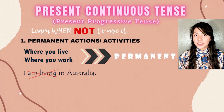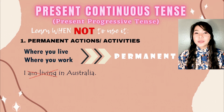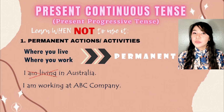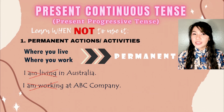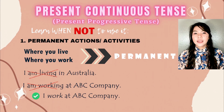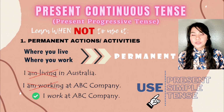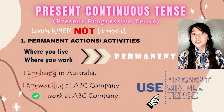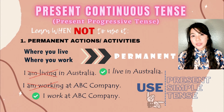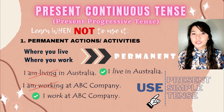say, I am living in Australia. That would be okay only if it was something temporary. Similarly, if I work at ABC company and it's my permanent job, it would be wrong to say, I am working at ABC company. I would need to say, I work at the ABC company. That would be a different tense, the present simple tense. Same goes for this. If I live in Australia, I need to say, I live in Australia, and not, I am living, because that would be temporary. So that's the most common kind of mistake that people make, so be mindful of that.